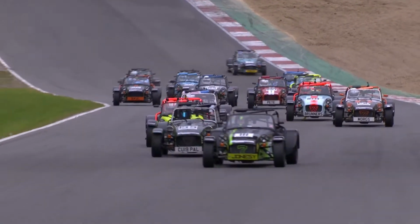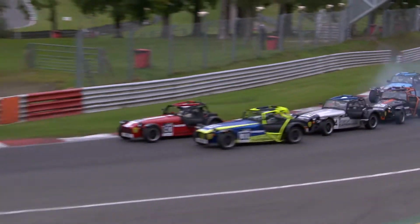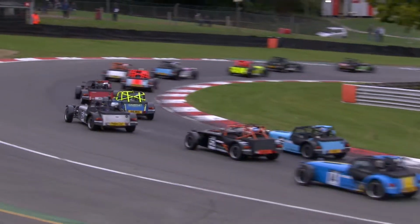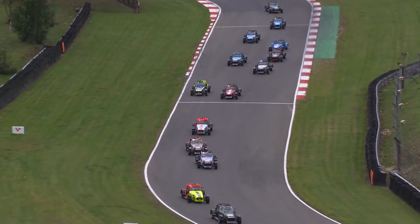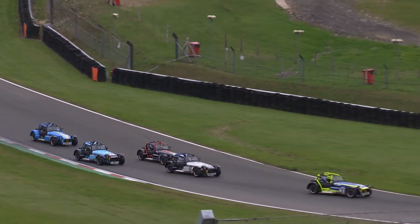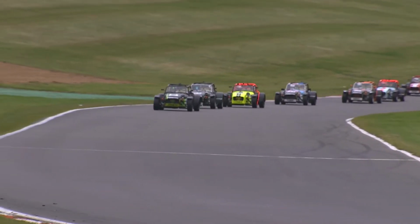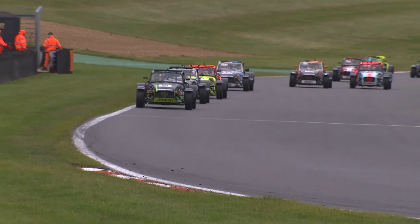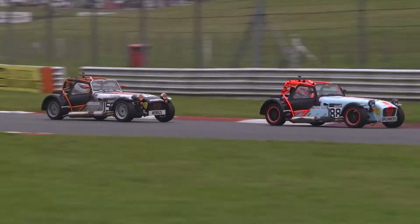Single file for the top half dozen or so. It's Jonesy, though, who is out in front as they hit the brakes into Druids, and a bit of contact made further back. That was Paul Herndon getting hit from behind going into the braking zone, but I think he survived with maybe a little cosmetic damage, but nothing more sinister. Down through Graham Hill Bend then for the first time. And Peter Wales there, the 152 car, making a move on the inside. Jones leads the way then, second for Ayre, third for Conway.